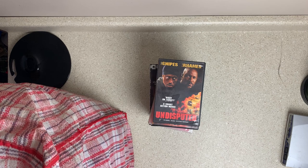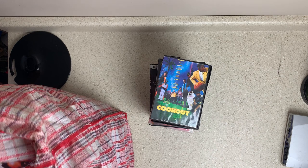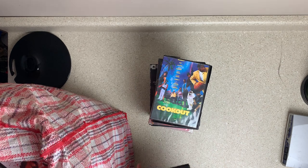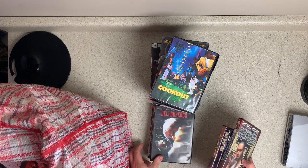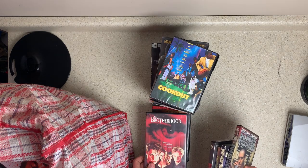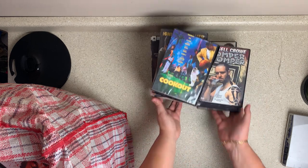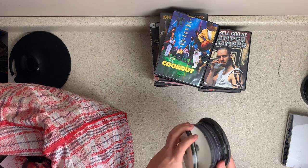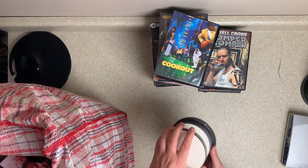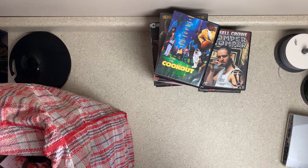A lot of adult entertainment stuff I don't want to get into. I'll try to go through it. I don't know if this stuff is bootleg. Some of them aren't. The Brotherhood, Hannibal. More probably custom CDs, bootleg CDs. As you can see, every bootleg that comes out always has this white cover on top.